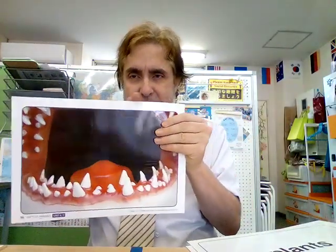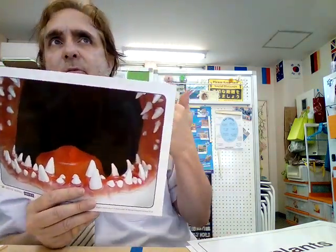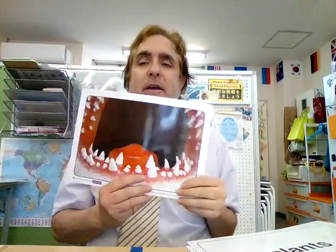This would be flat. This would be sharp. What do you think? And how about herbivore, carnivore, omnivore? So carnivore means eat only meat. Herbivore eats only vegetables. Omnivore eats everything. So everything would have flat and sharp teeth, both.